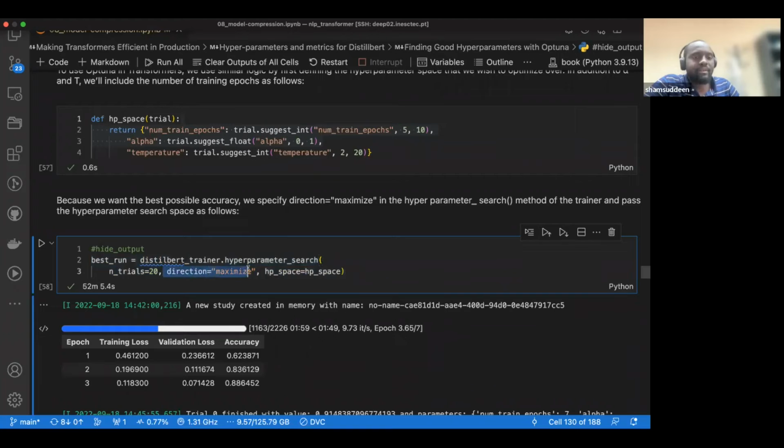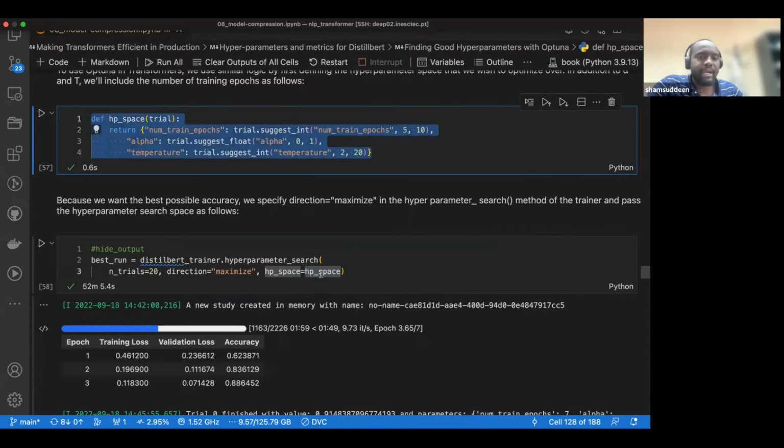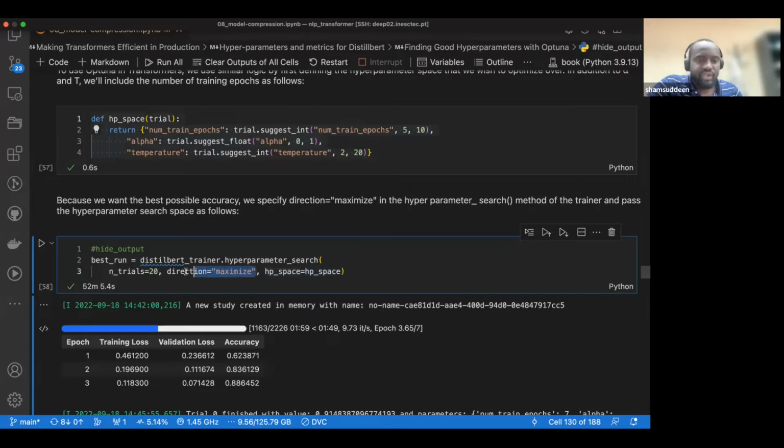Now here we have an argument called maximize. I don't actually understand why they put this maximize. They said because we want the best possible accuracy, we specify the direction equals maximize in the hyperparameter search. Here you can see the hyperparameter search, and this function will automatically return the best hyperparameters. I'm not sure why this is, does anyone know?